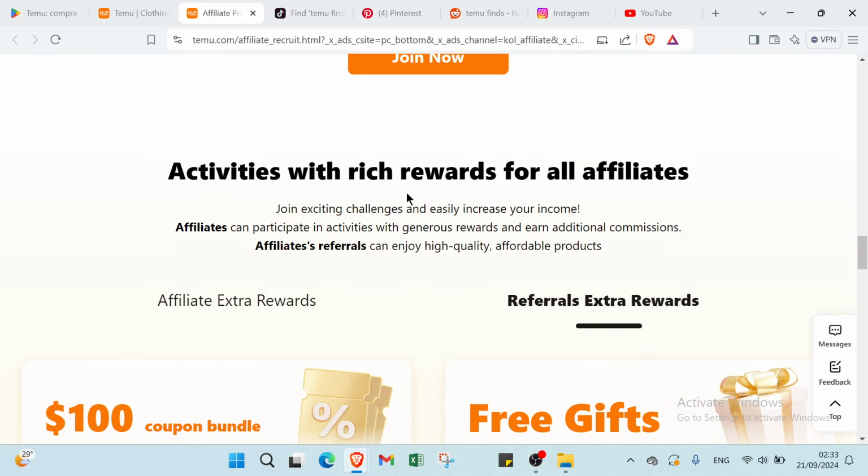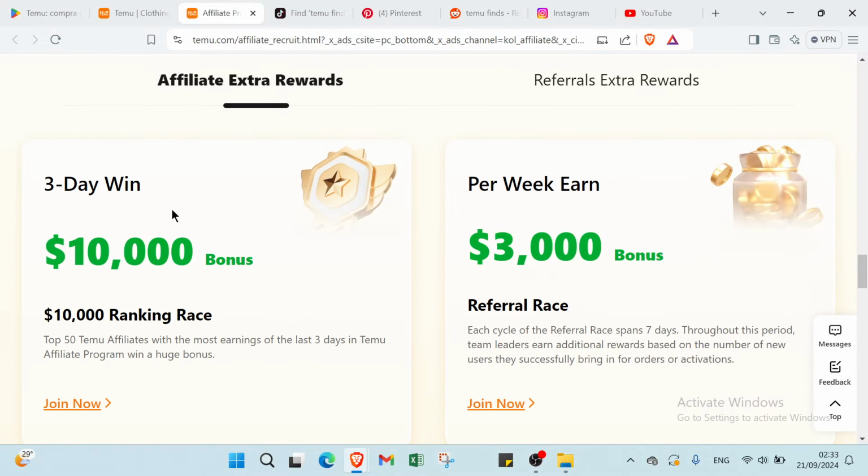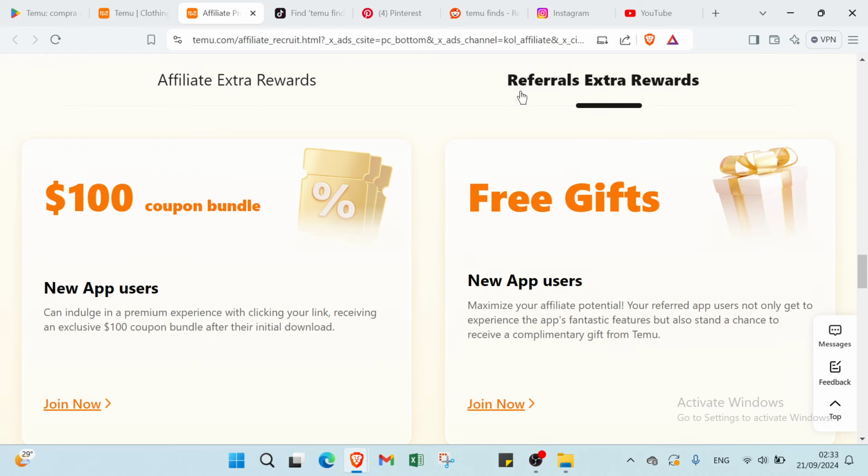Then we have activities with rich rewards for all affiliates. We have affiliate extra rewards. They win here, as you can see, and you have the weekly earnings. Then we have referral extra. We have a $100 coupon bundle. As you can see, your new app users can indulge in a premium experience by clicking your link, receiving an exclusive $100 coupon bundle after their initial download.